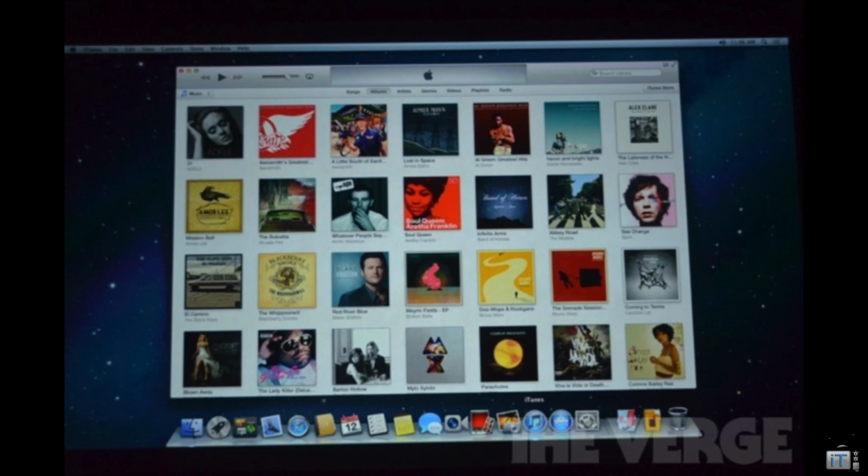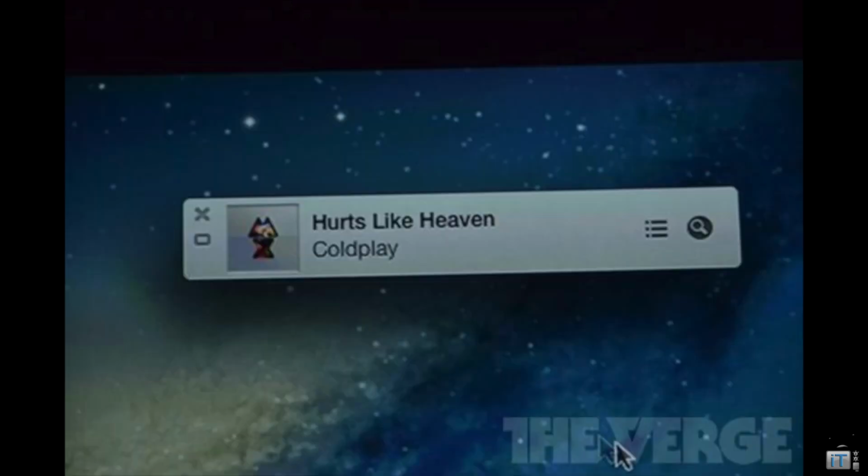Now there also was a new iTunes. This one's iTunes 11. It has a new design, supposed to be faster. It has a new mini player so you can go ahead and play through the mini player. This new iTunes, it was kind of more the dry news of the event. A lot of people were a little annoyed that they went ahead and put this in between the iPhone 5 and the iPod Touch 5. So this was a little dry, but it's still definitely worth talking about.